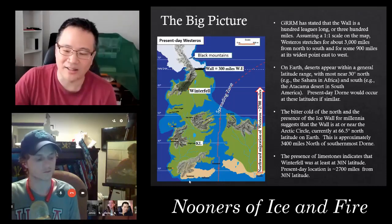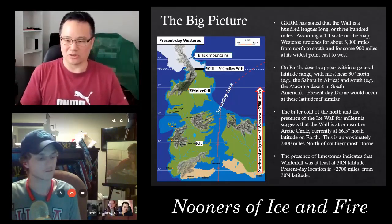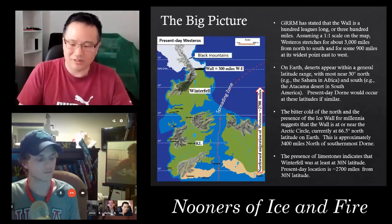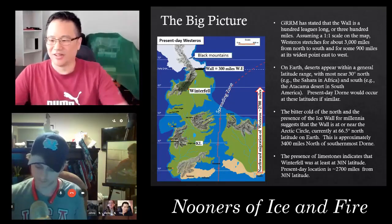Because that's been described in the books, it's full of deserts. So now we could pin that latitude roughly at about 30 degrees, assuming that the relationships still hold true to Earth, like they are in Planetos, that deserts on Planetos form at roughly the same latitudes as on Earth. Okay, so we pinned it down there now.